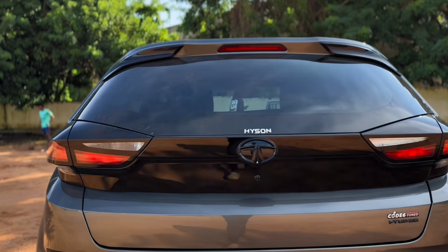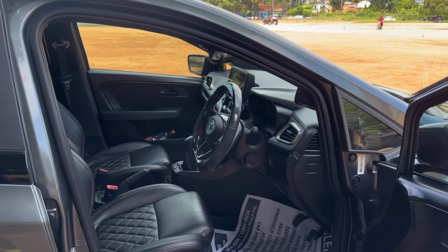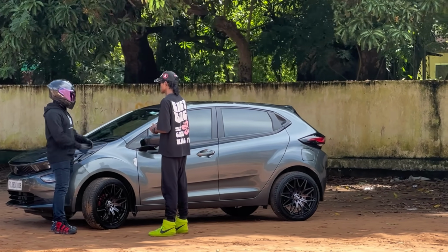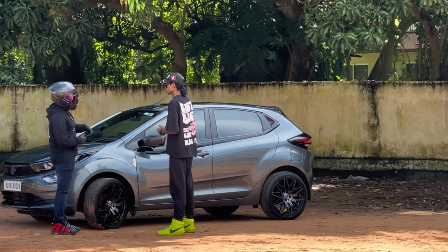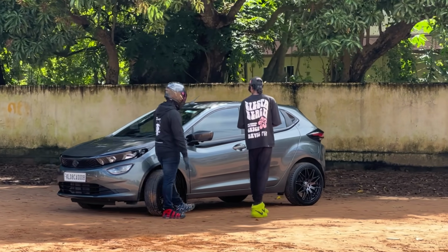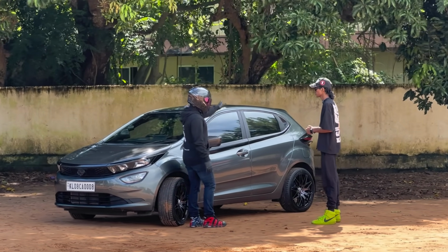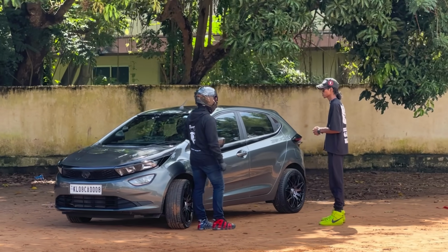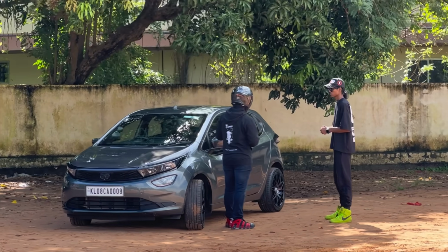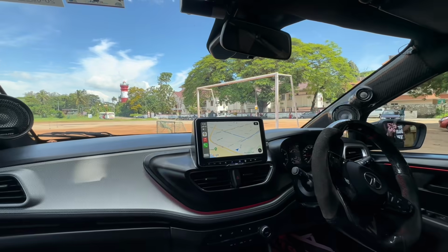After that, I got the seats completely redone. They are molded seats, which look like a bucket seat, and a bit of cushioning is added to give that extra comfort on long drives. Along with that, I also did a complete damping. Damping is done on the floor, roof, doors and the boot, all completely damped. And the first stage of audio was done, which included a three-way active system, and that's the first round of modification.